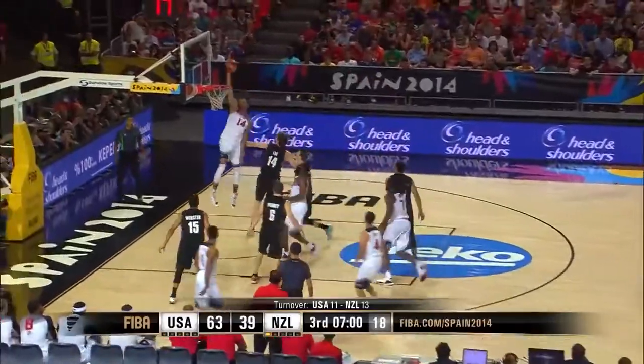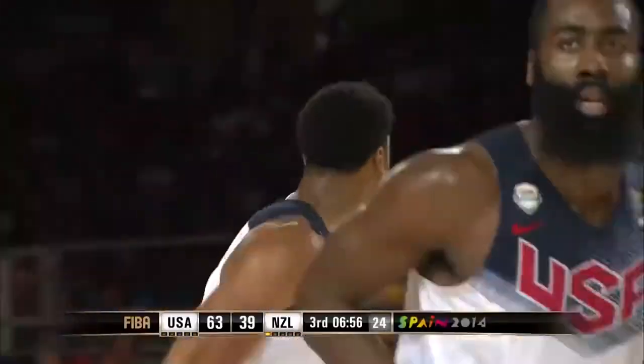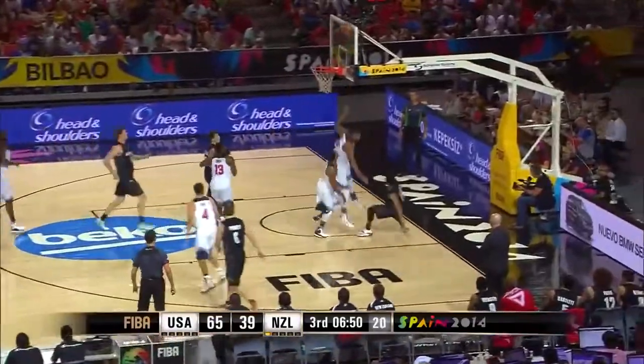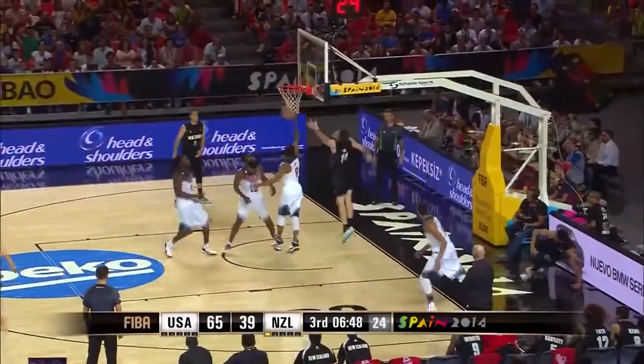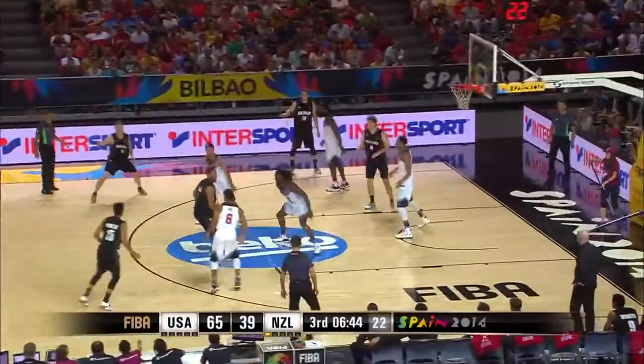Harden, up it goes, and another alley-oop pass to Anthony Davis. They make it seem so easy. But Anthony Davis, he can really get up there. And Ty Webster missed it. Rob Lowe was there for the follow, but couldn't knock it down.